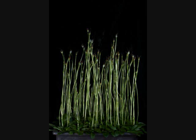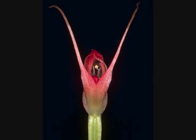Cryptostylis erecta is the first one we'll look at. But aren't they beautiful? This species occurs on the east coast of Australia from the Tropic of Capricorn to Victoria. It grows in sandy or peaty soil in open forests or in coastal heathlands. The leaves are distinctive, up to 7 inches long and 1 1/4 inches across. The leaves are dark green above and purple below.